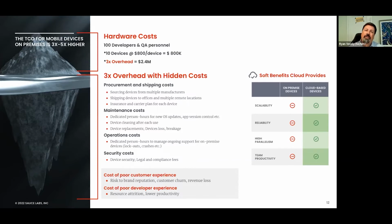So there's a lot more that goes into maintaining a device library than just acquiring the device. It's ensuring it's safe, it's protected, it's usable, and it's available. So all of those things have a factor into, again, those two things around customer experience and developer experience.